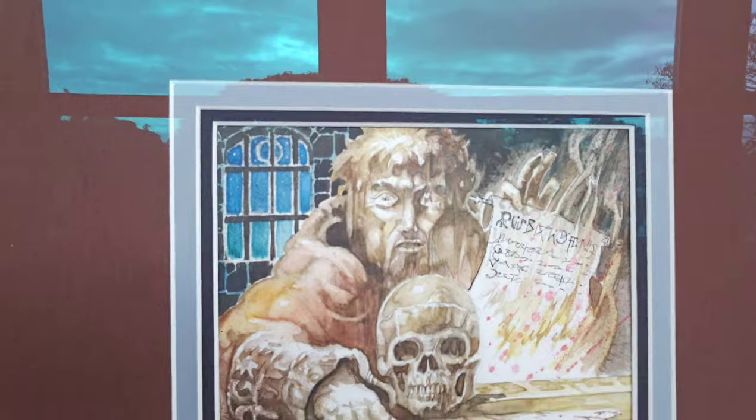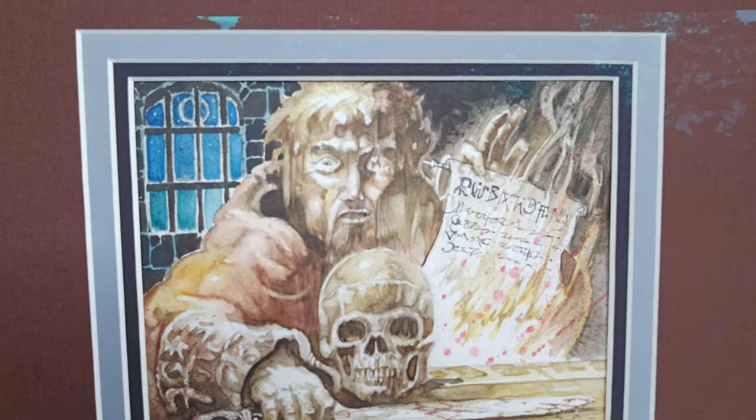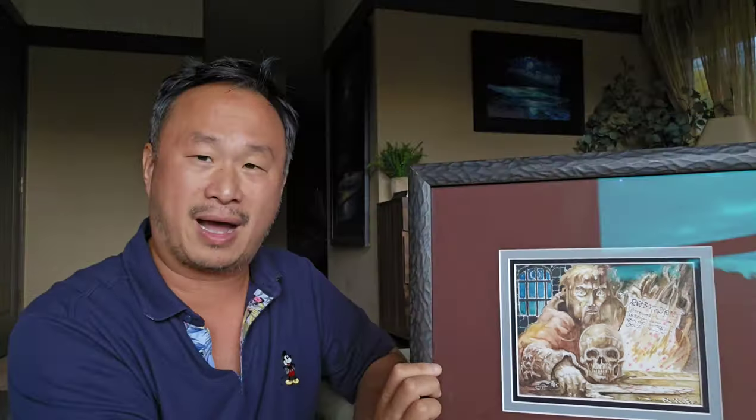Look at that. That watercolor just pops out, very kind of a cloudy feel, right? Kind of a vintagey look. I really admire that look. Some people don't. Gotta keep that in mind.